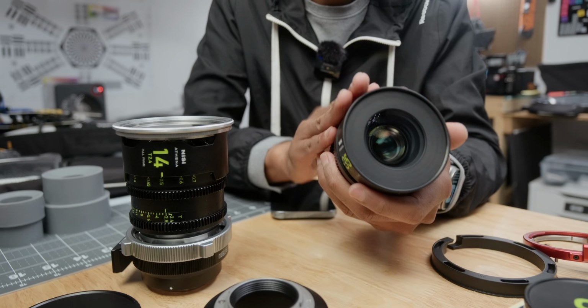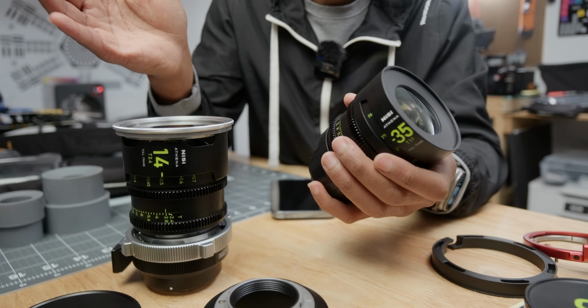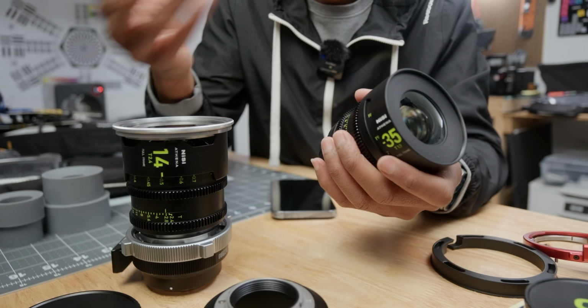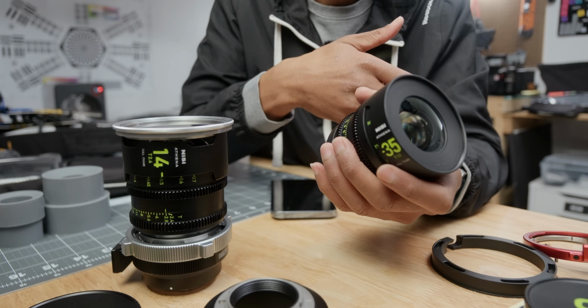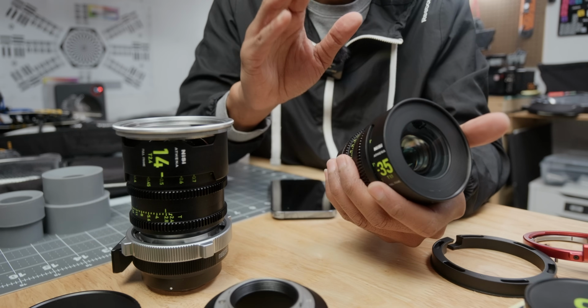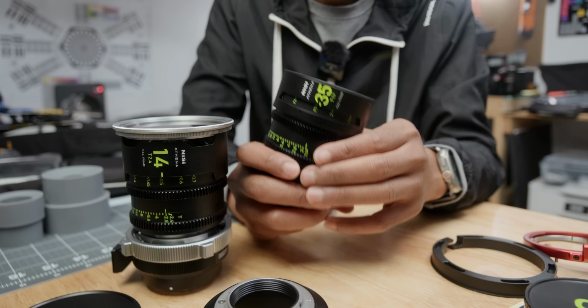I do love that trend of companies giving us lenses that have a large spectrum of coverage. So you're not stuck with an issue where you have a Super 35 lens and you put it on your full frame camera. You don't have that issue. You don't have any light loss on the corners. So DZO and Nisi both have that in their lenses.